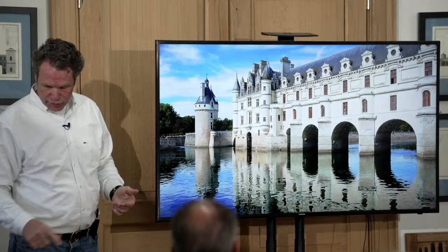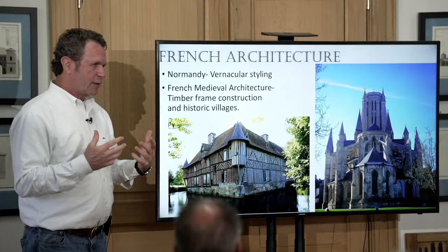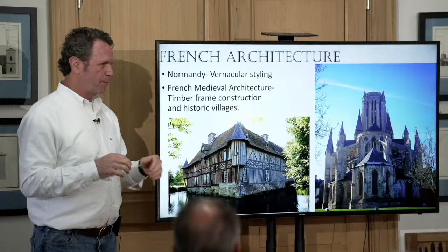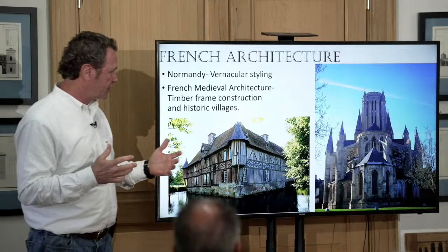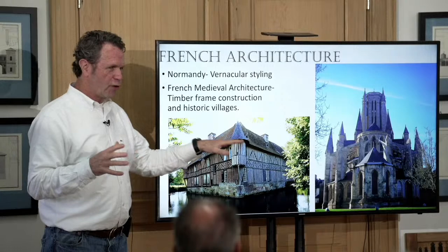So you've got that rich part of town. Normandy is a poorer area, more medieval, smaller villages, where you see the timber framing. And then some of the things we're going to see as we look at period revival houses of this period is a lot of timber framing. And the way it's interpreted in America is that it ends up being European and not necessarily, we're going to look at some houses. I'm going to say, what style is that? And you're going to go, well, it's kind of European and it's not strongly English or strongly French.